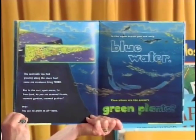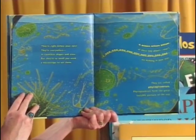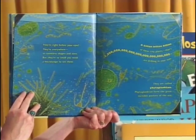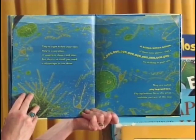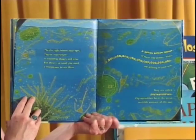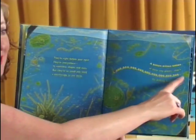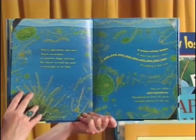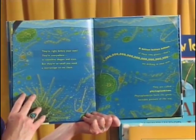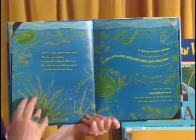Then where are the ocean's green plants? They are right before your eyes. They're everywhere in countless shapes and sizes, but they're so small you need a microscope to see them. A billion of these tiny plants, that is one with 27 zeros after it, are drifting in your seas. They are called phytoplankton. Phytoplankton form the great invisible pasture of the sea.